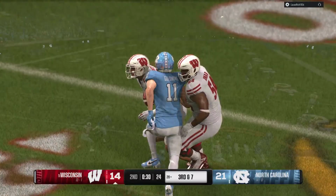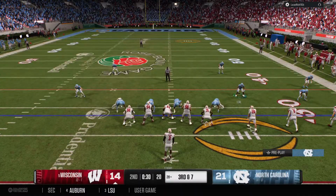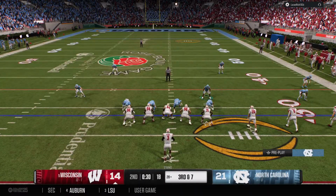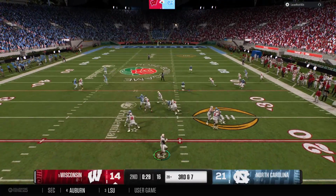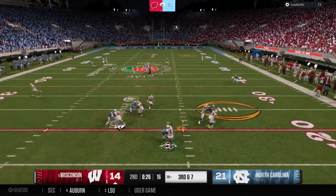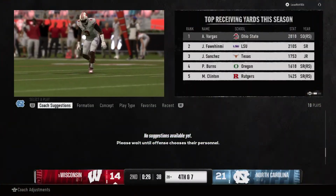Well, they're just fundamentally sound, right where you want to be after the completion. Nowhere to go after that catch. Looking to pass. It's Starks. He's running out of time here. Gets the ball off as he's hit, but it's incomplete.